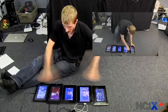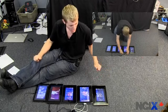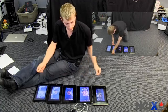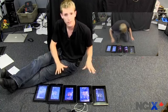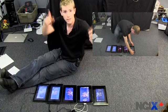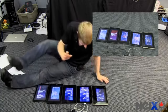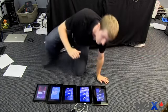What I'm going to do is unplug all the tablets at the same time. I'm turning all the screen brightnesses up to full. I'm turning all the speakers up to what I would consider a reasonable listening level, and we're going to see, based on our time-lapse footage, which tablet lasts the longest in terms of battery life.